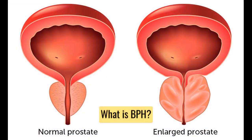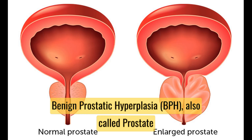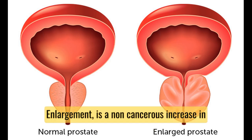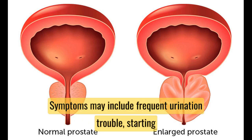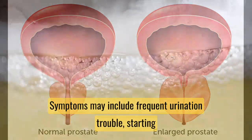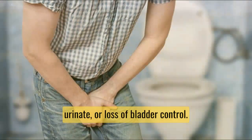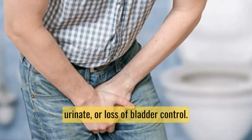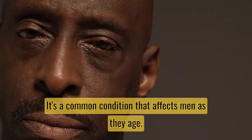Now, what is BPH? BPH stands for benign prostatic hyperplasia. Benign prostatic hyperplasia, BPH, also called prostate enlargement, is a non-cancerous increase in the size of the prostate gland. Symptoms may include frequent urination, trouble starting to urinate, weak stream, an inability to urinate, or loss of bladder control. It's a common condition that affects men as they age.